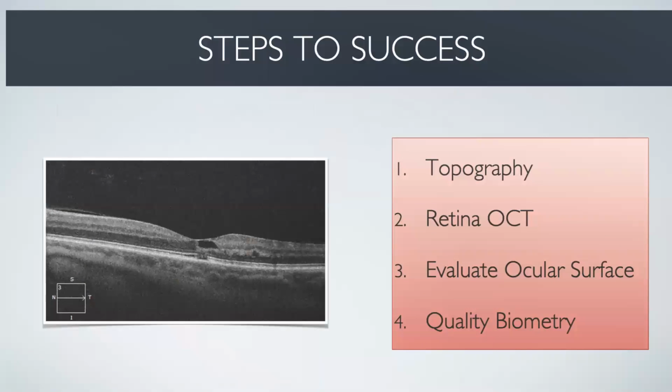Similarly, with the OCT, I like to know what their OCT looks like before I go into the room. My dilated exam is adequate, but it's certainly going to miss small pathology that the macular OCT can find for me. And I want to discuss with the patient if they're not a good candidate for some sort of presbyopia correction based on the retina OCT prior to even examining them.